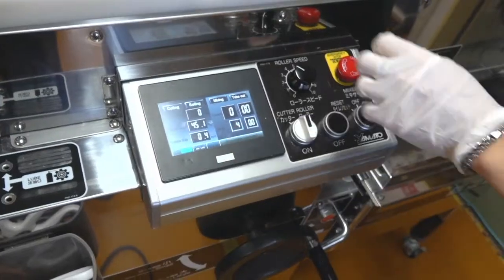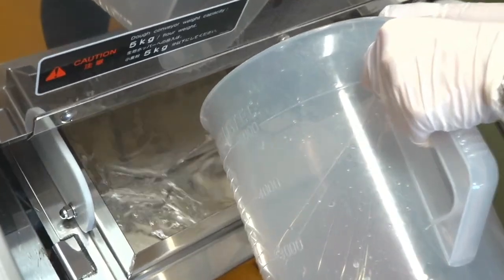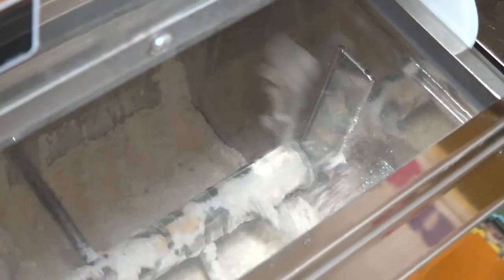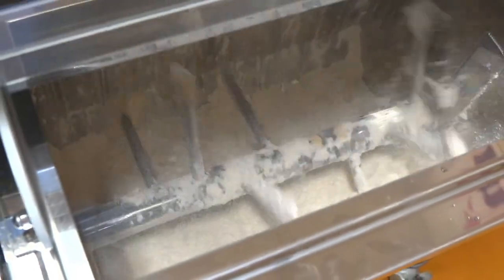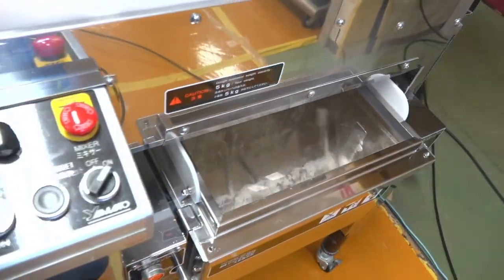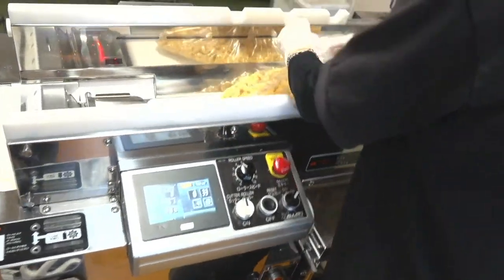Then we set the timer on the touch panel, and add the liquid directly onto the lid. This lid has small holes, which allows the liquid to be added to the flour little by little, while at the same time the mixer agitates the dough and the flour. It's designed to be that way to render good hydration of the dough.